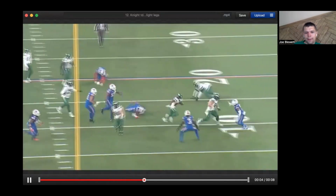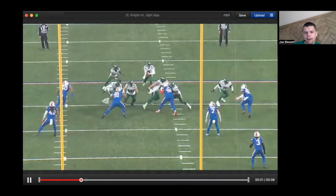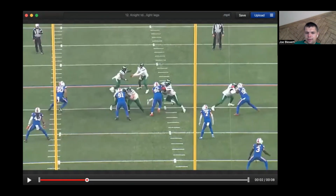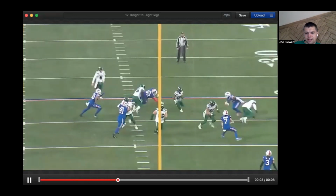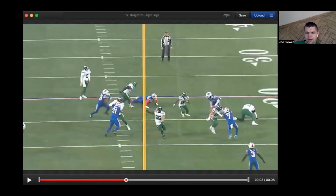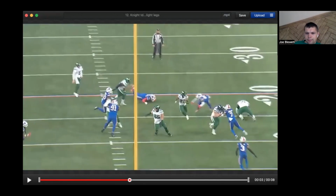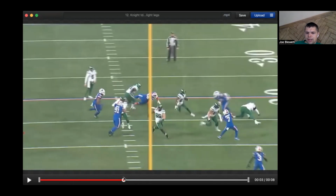Now the pin and fold. His contact balance is pretty good. So pin and fold, pin, fold, kick out, zone on the backside, follow his blocks, obviously, right? Inside versus outside, cut vertical. As he cuts vertical, he obviously feels this defender, peripheral vision, pulls himself. He's got just an extra large step. It's just a slight one.